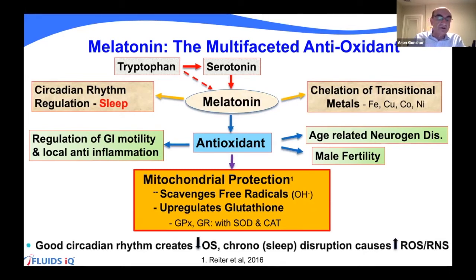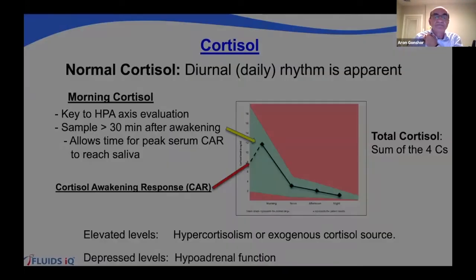So if you get good circadian rhythm, that will decrease oxidative stress, whereas if you have disruption, chronodisruption, meaning sleep disruption, that will cause an increase in reactive oxygen and reactive nitrogen species. In other words, you will end up with problems of oxidation that will require antioxidant effects.